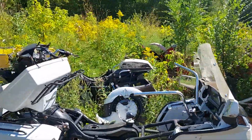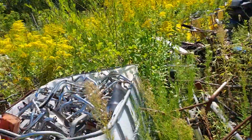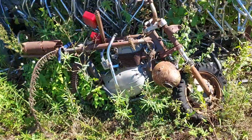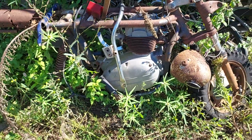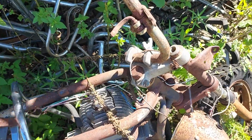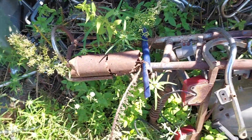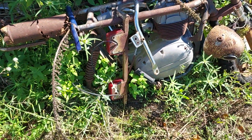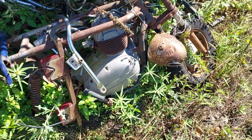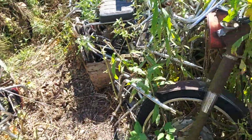There's a Can-Am 175 tank. This is all Benelli stuff in here. There's that volcano I keep saying I should save. It's rough though, man. It does have the little luggage rack though. I mean, you could restore it, but it's rough. The motor's locked up tight. The thing's been sitting here for 30-some years, they said.